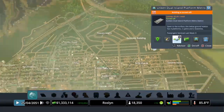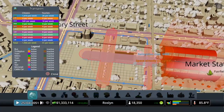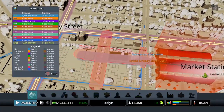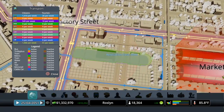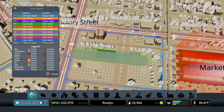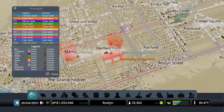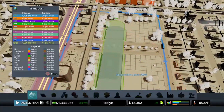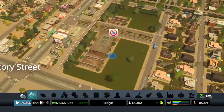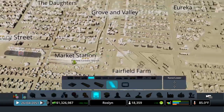Again, we're grabbing this guy. Oh, interesting. Oh, we can bring it through this way? Okay. So I want to try to make this... Let's see, because that one is right up against Factory. We can have a little curve to it for sure. Then I've got to come through with the tunnels here.